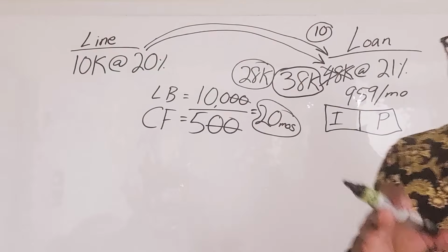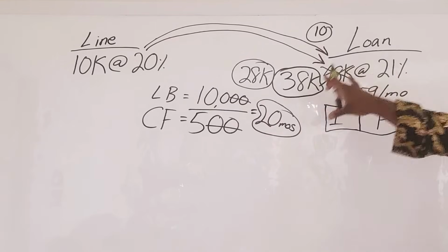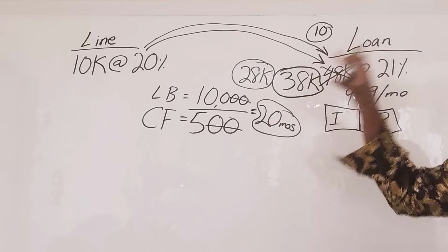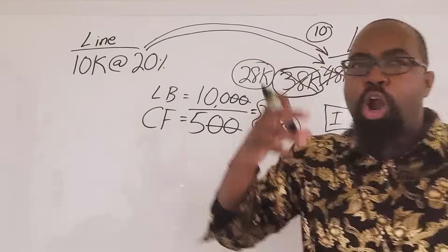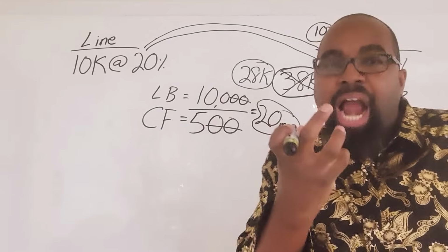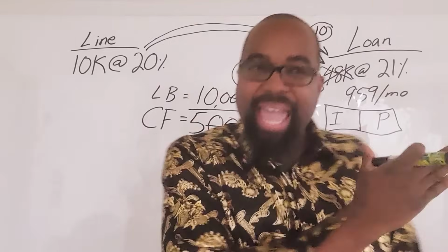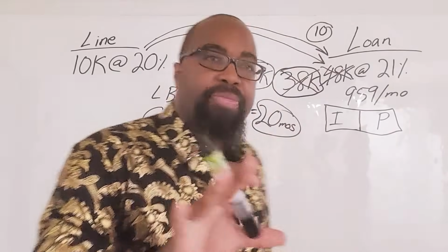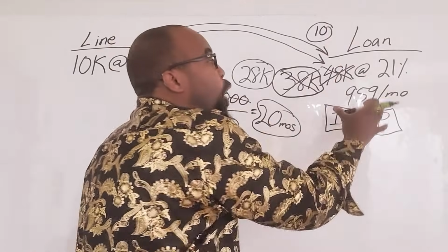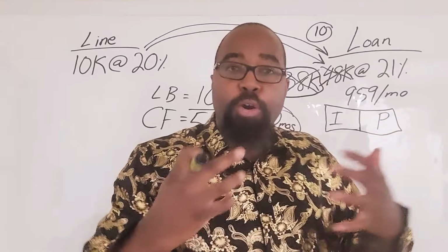We want you to focus not so much on the interest rate. We want you to focus on chunking the principal. We want you to focus on getting rid of the principal. That's where we come in. That's where our control comes in. We don't want to pay by the bank's method anymore, because if we're continuing to pay by the bank's method, they're going to have us in a 10-year loan, $959 a month, going to someone else versus us.